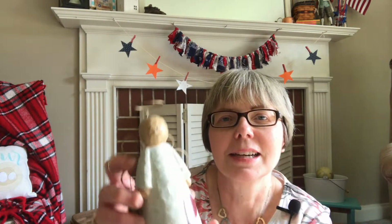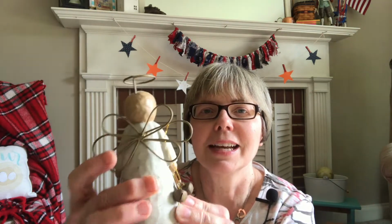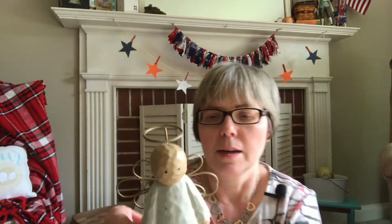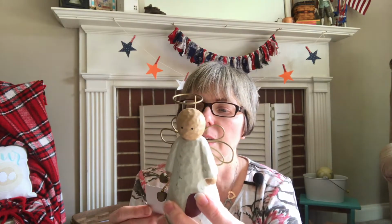Next item is this adorable little angel. She just has eyes. I'm not sure why. Maybe some of you have seen this collection before and know something about it. She's got her little halo and her wings, and then these little jingle bells in her hand, and I love the little red heart. I don't know if it must be tin, but the tag is still on it, and it says, "You're an angel of a friend," and it was 25 cents at an indoor garage sale. So I had to have her. I'm not sure if I told you or not, but this guy was 50 cents.